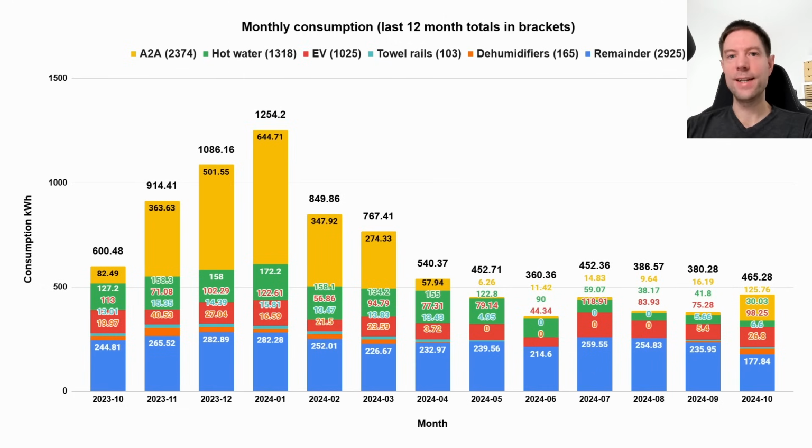So that higher heating load obviously has increased the total amount that we consumed. This month we've consumed 465 kilowatt hours. Last month it was only 380. But if you compare it to last October at 600, we're a fair bit down on that. Obviously part of that is because we were on holiday for a couple of weeks, so our typical base load was a bit lower, 177 kilowatt hours compared to a typical 240, 250 kilowatt hours. Last year was 245 kilowatt hours.